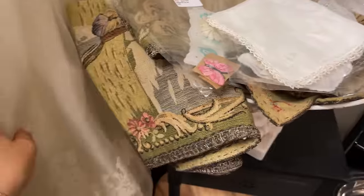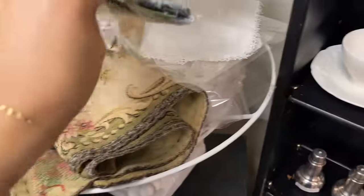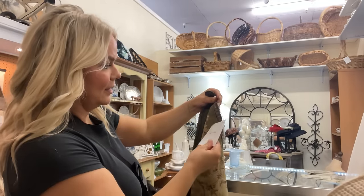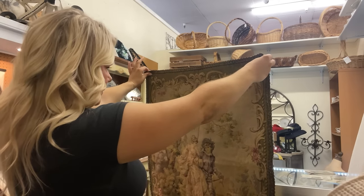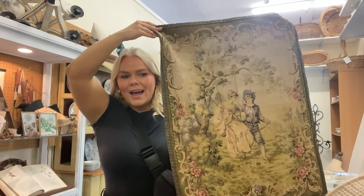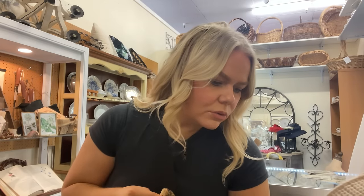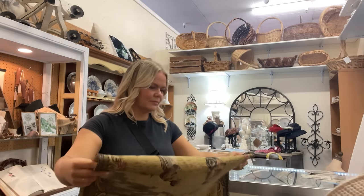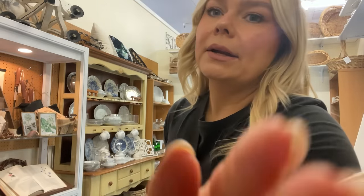Wait, is this a tapestry? Hold on, it's probably a placemat, but let's hope that this is a tapestry. Be a small tapestry. $25. What do we think? This one's cute. It's like gardeners. Oh no, what do I do? It's not my dream tapestry, but it is really pretty. These are so hard to find. $25, but it's not that big. I don't know. I need to think about it.